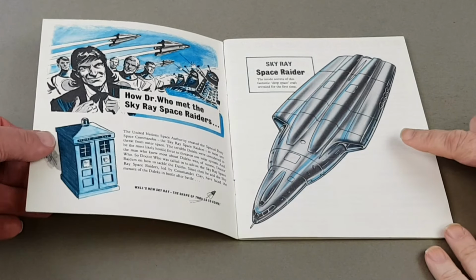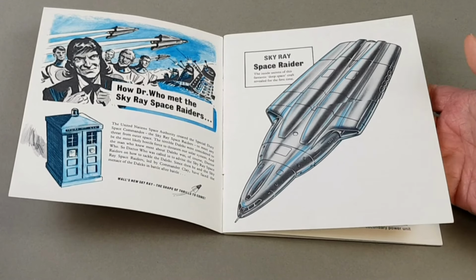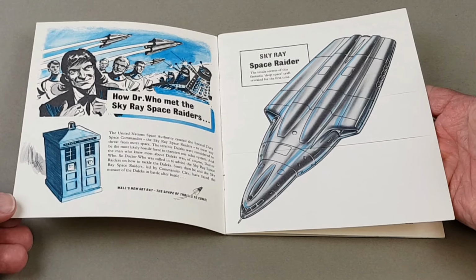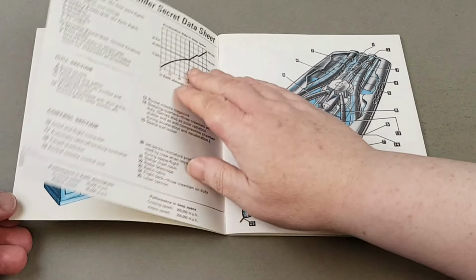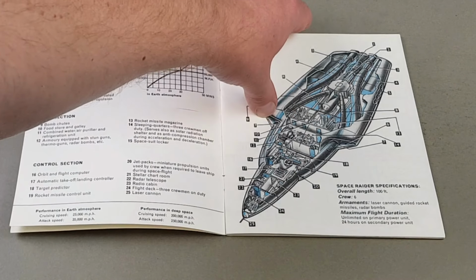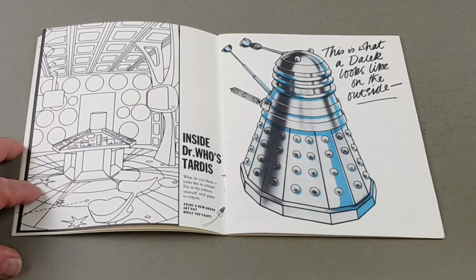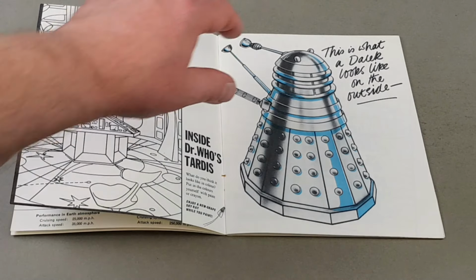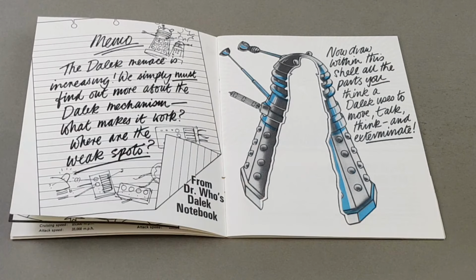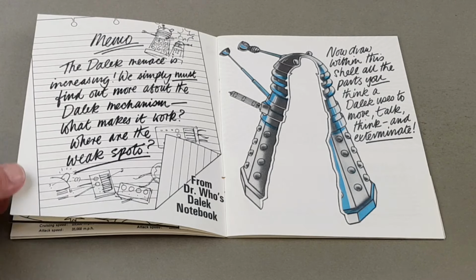Yeah. Just do be careful of this page, because this is segmented. Yes. And it's actually still all in one piece. You can turn over that first page. It was so you could actually move parts of the page and see what the interior is. There we are. And that is one of the Space Raiders. I see. And then there was a colouring in page by the look of it. This is what a Dalek looks like on the outside. And now draw within this shell all the parts that you think a Dalek uses to move, talk, think, and exterminate.